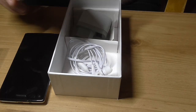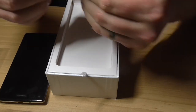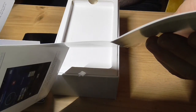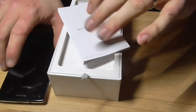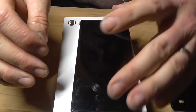So, let's put that back in there. No memory card. Let's have a look then. So, it is dual SIM.